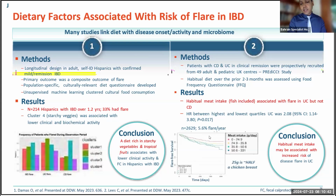In this second study, you can see in this particular diagram, the red line at the top shows the individuals who are consuming protein of less than 25 grams. So those who are consuming less protein, the flare-free survival was higher in these individuals compared to those who were consuming more protein.